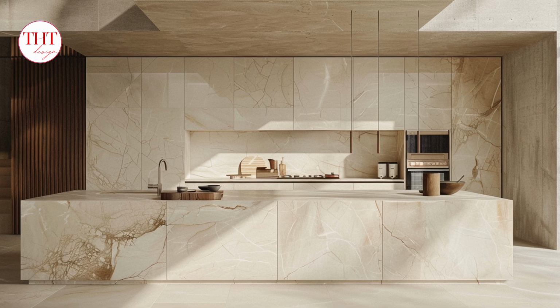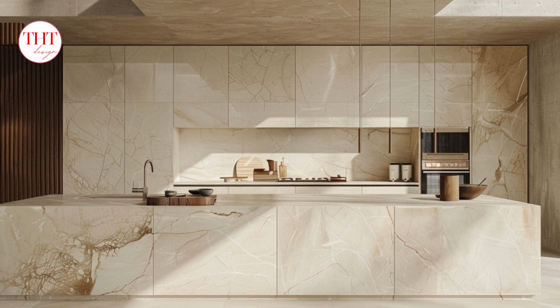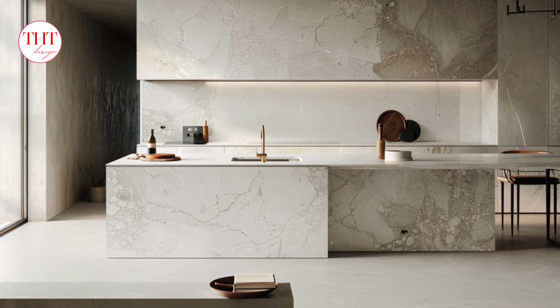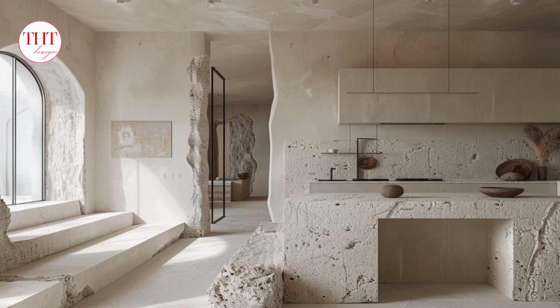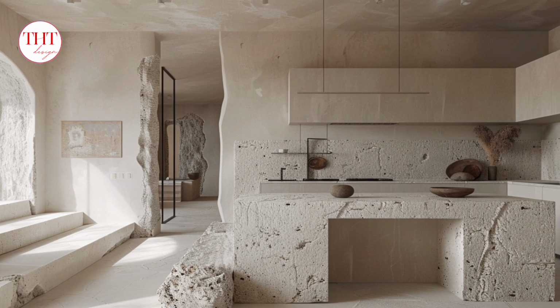Textural contrast. To counter the potential coldness of white stone, introduce textural elements. Think warm wood cabinetry in a light or natural tone that complements the white stone. Add woven baskets for storage, plush bar stools with soft upholstery, and a textured runner rug in front of the sink. These textures add warmth and visual interest.